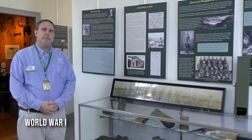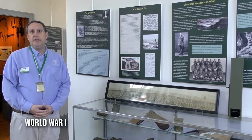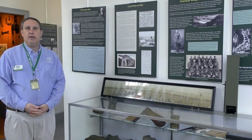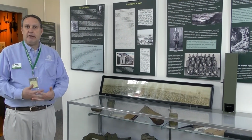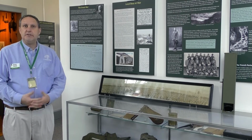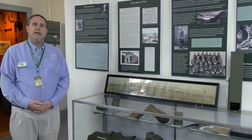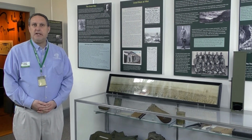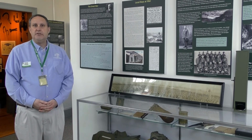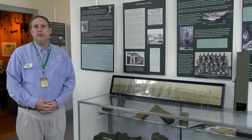This part of the museum is dedicated for our changing exhibit space, and over the years we've incorporated a variety of different exhibits here focusing on early African American history with churches and schools, World War II exhibits. This particular exhibit was actually set aside in 2018 on Veterans Day when we commemorated the World War I centennial. So the items in this area here are going to focus on the life of the soldier during World War I.